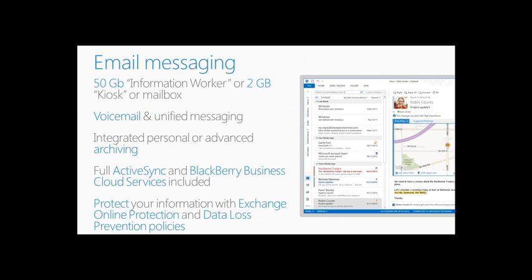So if you currently have Cisco systems or something similar on premises that you need to integrate with the Office 365 service, that will still work in the new world. Integrated personal or advanced archiving.